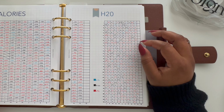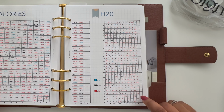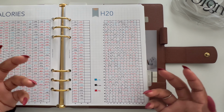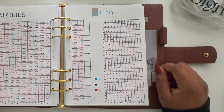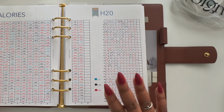There's still a lot of red on here, but every time I log, I see the previous day's intake or how much I've drank so far that month, and it's just a constant reminder to drink more today so I can stay hydrated. This year, I'm writing in the number of cups that I drink each day, but next year, I plan to just color in the square instead since I already write the number in my supplemental planner.